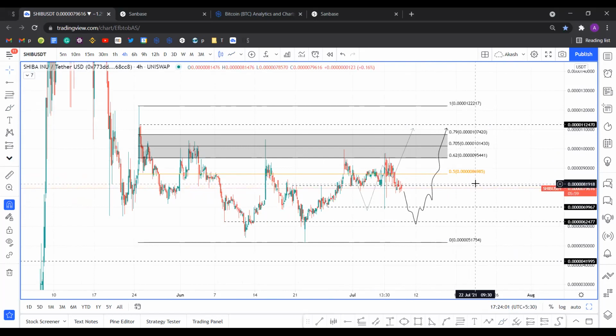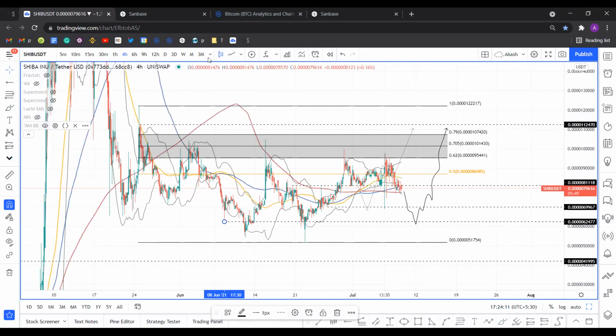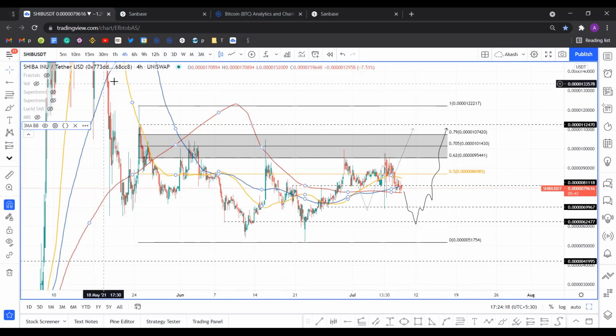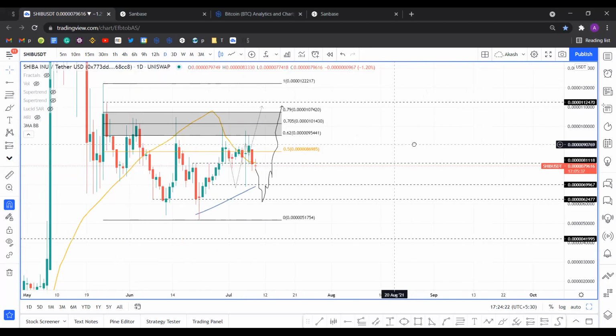So you do have a potential test of what I was saying. I think the 100 daily moving average would sit around that level, around 62, 68. And then from there, you could potentially see that rebound, right? I'm not sure where the moving averages are, but yeah, on the daily, it's right there.